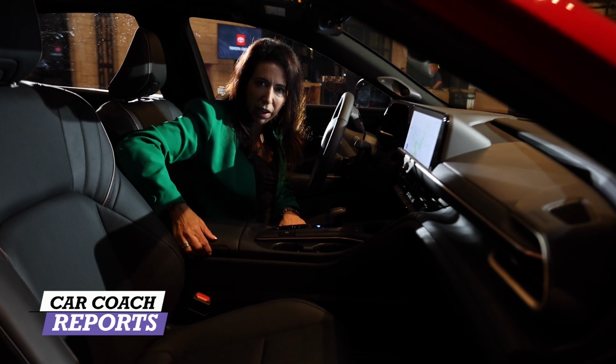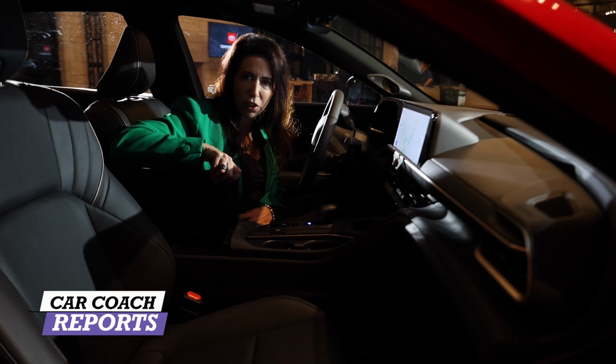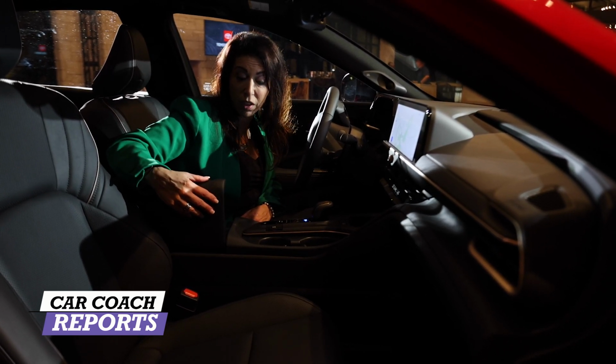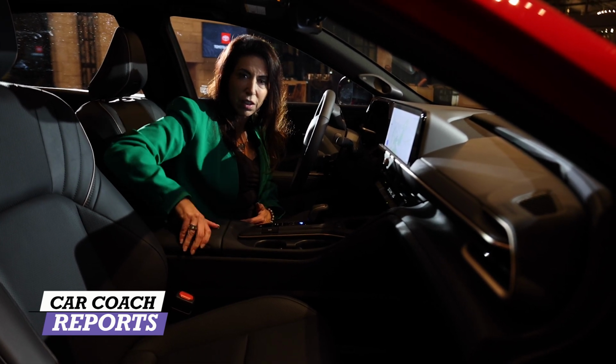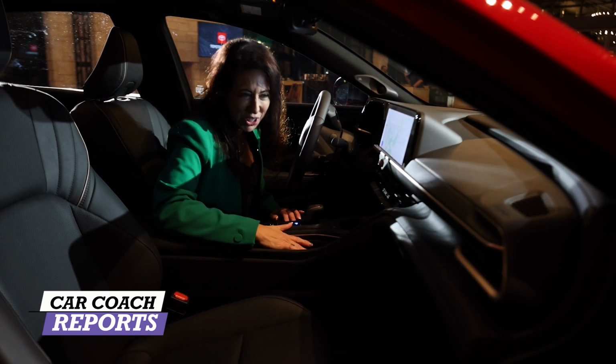Other things to note, really cool and special. You see the button on the side here for opening up the glove box? If you're sitting on the passenger side, that's good. What if I'm on the driver's side? Toyota solved that. It opens up this way as well. That's pretty cool. So you can access the glove box to either side. I know kids have fun. I'm having fun with this. You got two cup holders.